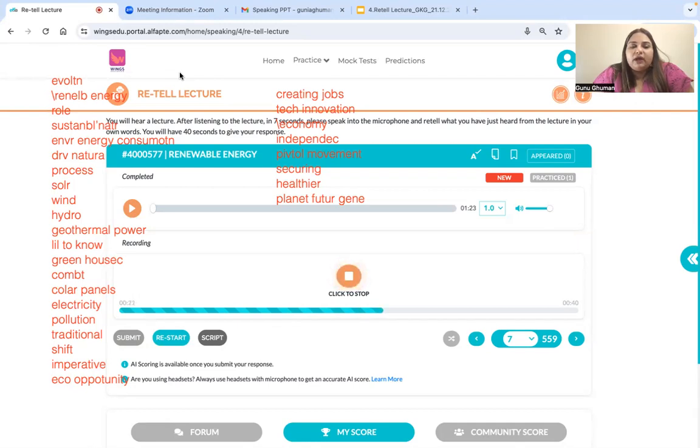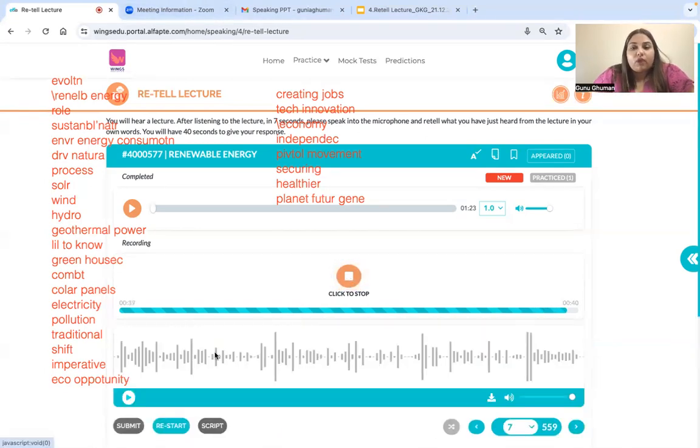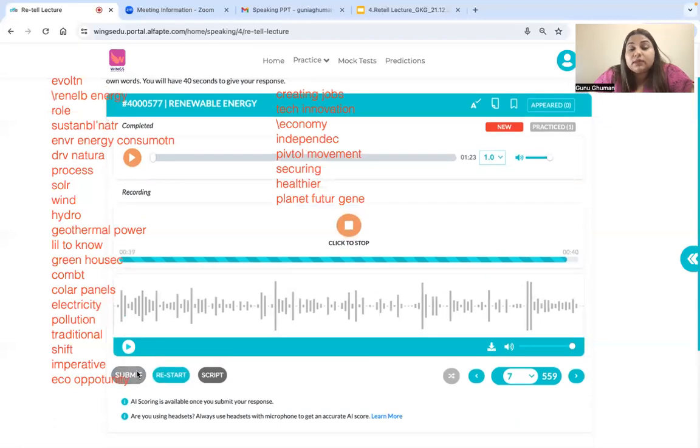I can also say finally, imperative economic opportunity, creating jobs, technical innovation, economic independence, pivotal movement. In the end, I can say securing healthier planet for future generation. Overall, I can say this lecture was interesting about renewable energy and sustainable earth. That's what I can do the best.